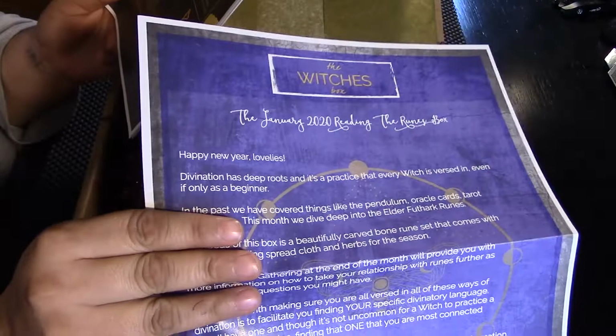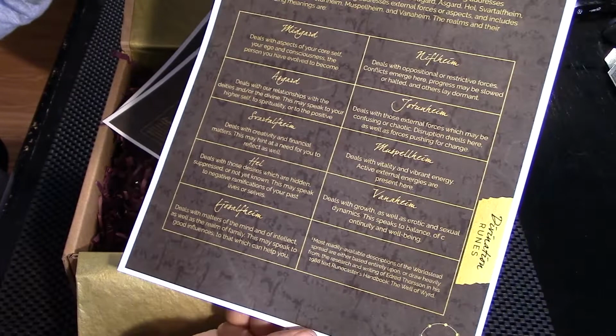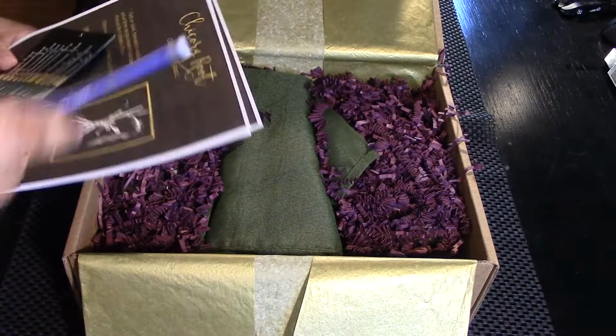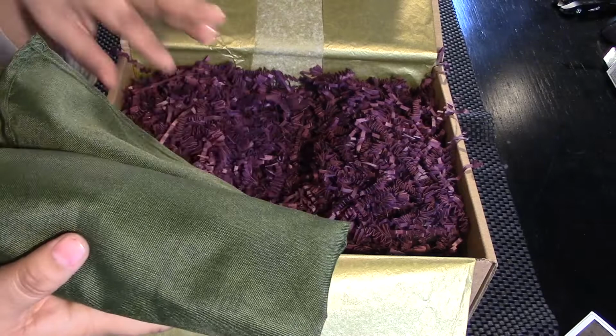This box was about runes. And it has a very nice detailed description about each rune and what they mean, the different world stats on the altar cloth, and then a Materia Medica Book of Shadow page on each of the herbs that they included in this box. They give you a hefty amount of herbs. She's not going to put them in jars anymore, from what I've heard on her channel. She's trying to be a little bit more environmentally conscious. So there'll be bigger bags of herbs, just not jars.